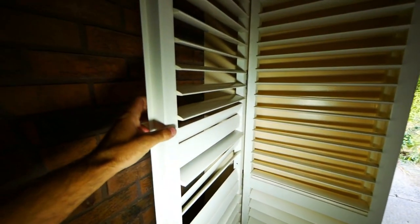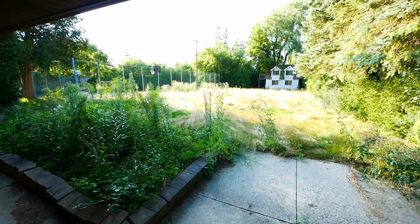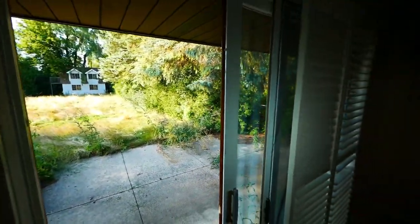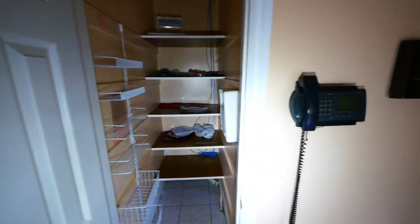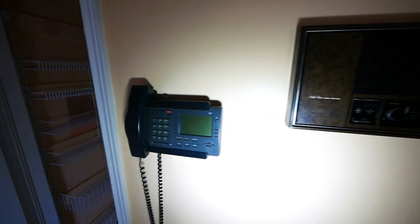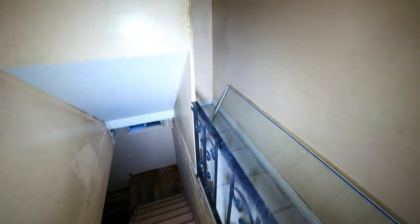Got some California shutters here. Look at the backyard. The grass is about 5 feet tall. We got an old school TV there. Looks like an intercom system. All right, let's go. Should we go to the basement first? No. Let's go, what is here? Weird. Let's go down there later.